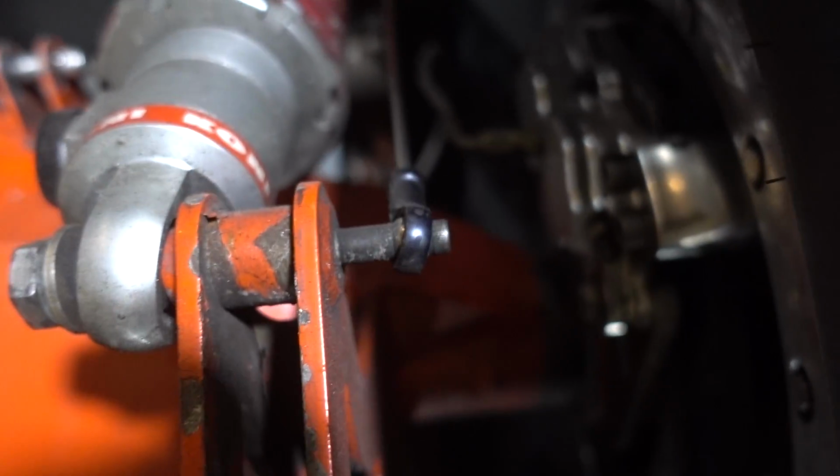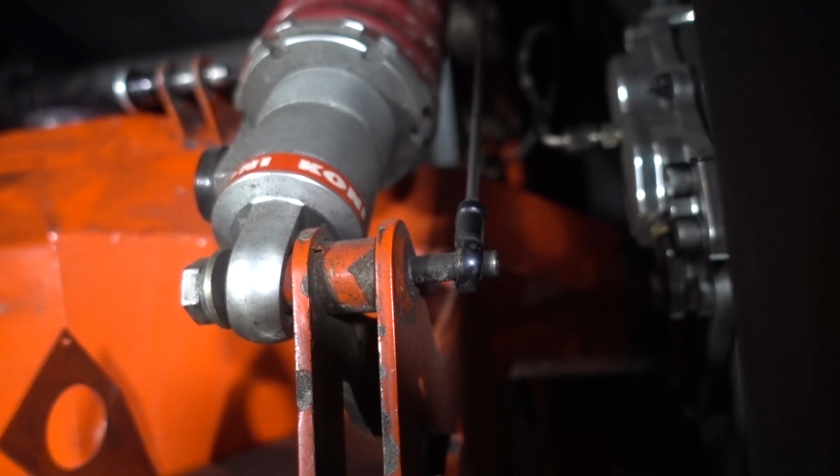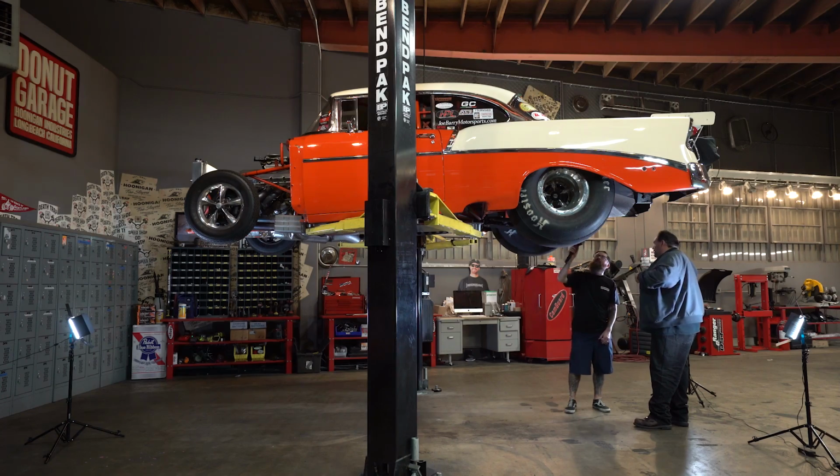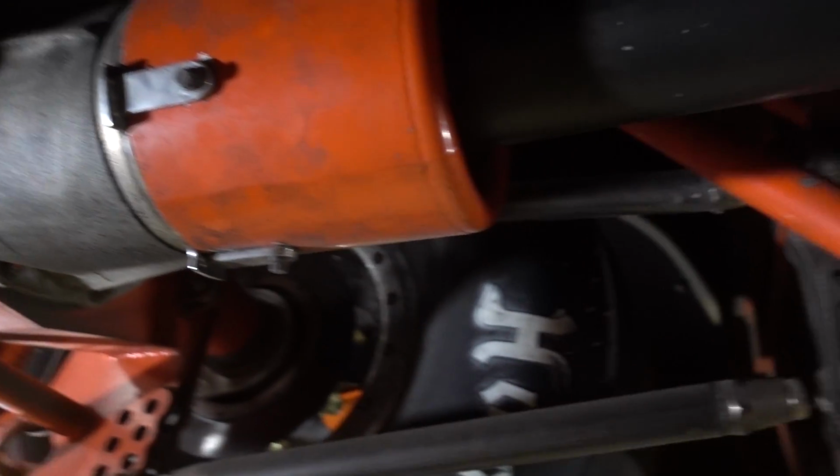So a lot of people will see these and wonder what the heck they are. They check for the height when the car leaves as it goes down the track, and it just keeps track so we know if the spring's right, if the shock's right, if our adjustment's right, or if the shock's bad. Definitely is a tuning tool.